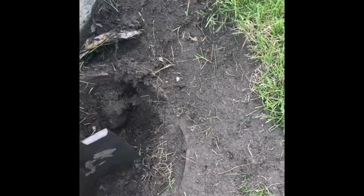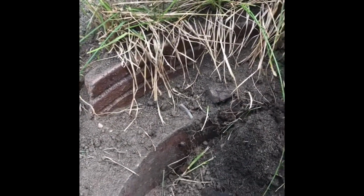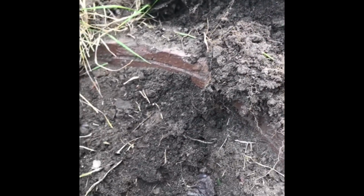It's very old. There's bottles in here. Some kind of, yeah, I kept hitting that edge with the lawnmower. I thought it was like a piece of metal, but it's like one of those brown pipes.